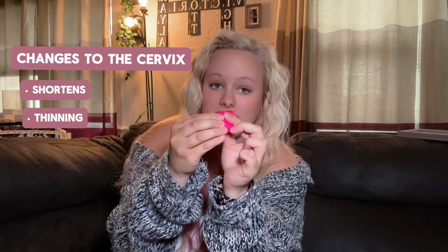And the thing about it is, sometimes it just wants to stay like this. And that can be so frustrating, and I totally get it. But then the changes happen that need to happen, and it starts becoming shorter. It starts effacing, so it's taking off some of that, and it's not as thick, and it is starting to dilate. That is 1 centimeter.